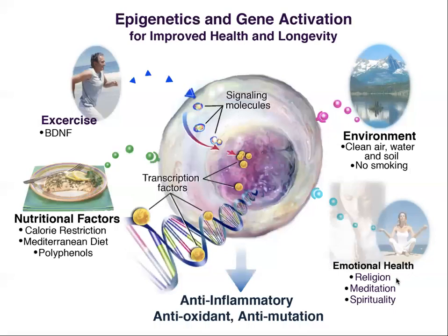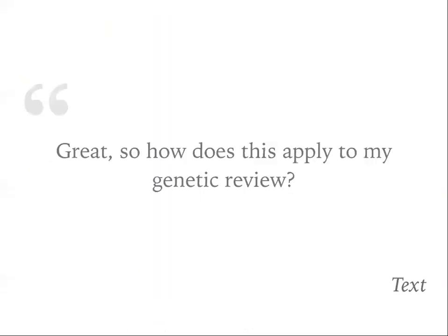Emotional health plays a role. So religion, meditation, spirituality. Our mental health is really playing a role in sending signals to our cells. So all of these signals change, again, how the cell is going to be expressed and how it changes the methylation patterns of our DNA, which again is changing expression of our genes. And if we're sending the right signals, we have anti-inflammatory, antioxidant, and anti-mutation signals going on here, which is all what we want.